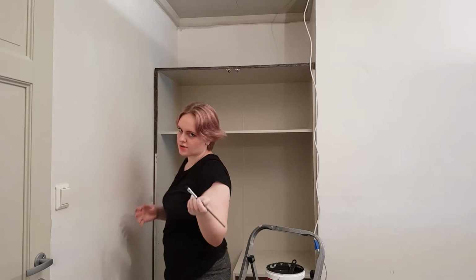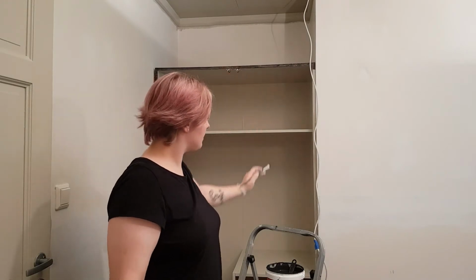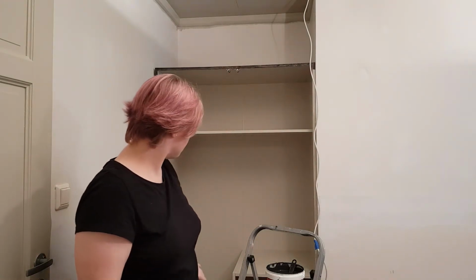Okay, seeing as this is rather tedious work, I will just come back to you later. I'm going to paint the edge down and the bottom panel of it, and I'll just show you when I'm done instead, so you don't have to sit and watch this, because honestly, this is going to take a while.